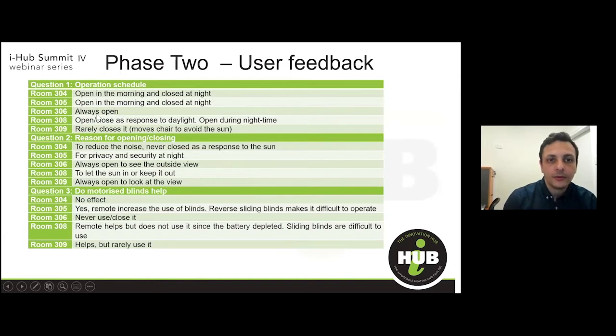So in terms of operation schedule, we found that the majority actually keep the blinds open the whole day. Most of them, they close it at night. And others, they just keep it open the whole time.